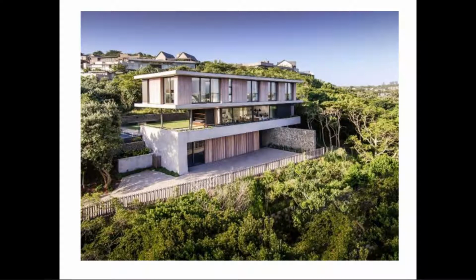And as a result of this architecture that was done, which had no link to any style or anything, there are approximately 10 architects who currently reside in this estate and who actually designed their own homes. There are very few estates where I think you will find that number of architects actually living in that estate and having done their own individual homes.